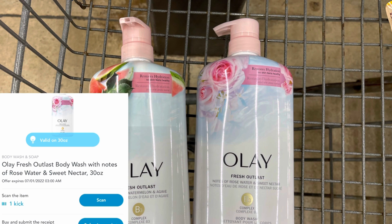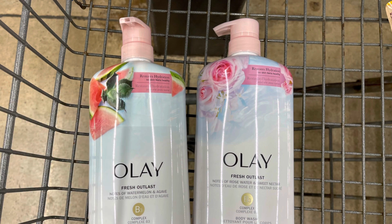So it's $6.40 for each one that I'm gonna get back. So I'll get back a total of $12.80 from ShopKick. That's gonna make both of these 30 ounce body washes just $3.14, or only $1.57 each. I think that's an awesome deal.